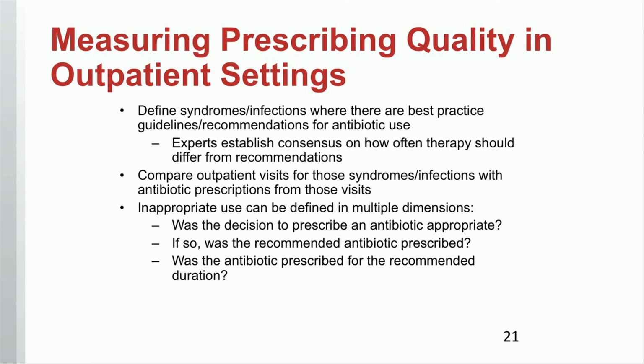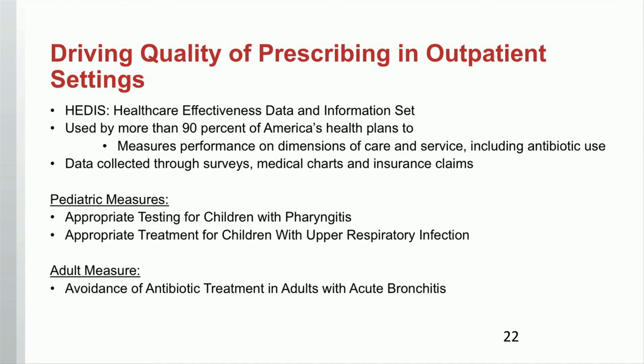Again, quality is a difficult thing to measure. Everybody knows you want to have good prescribing, but what does good prescribing look like? So there's a few conditions that the CDC has really singled out, that these are mainly viral illnesses and we want to avoid antibiotics, or these are bacterial illnesses that only require narrower spectrum antibiotics. So is it appropriate to prescribe, and if so, was a narrow spectrum antibiotic prescribed?